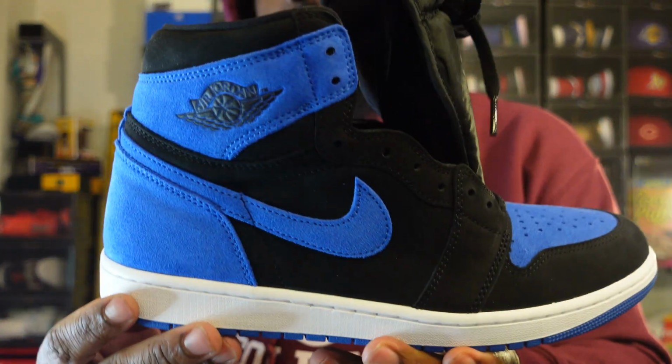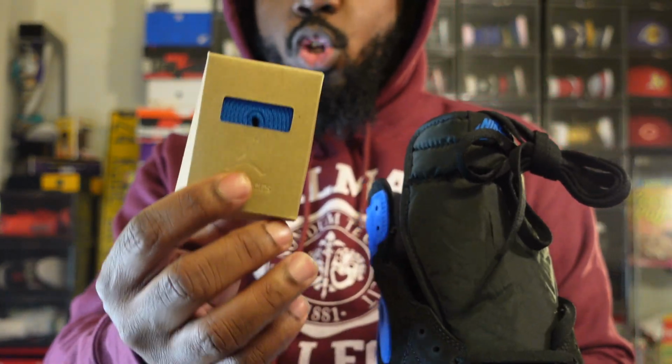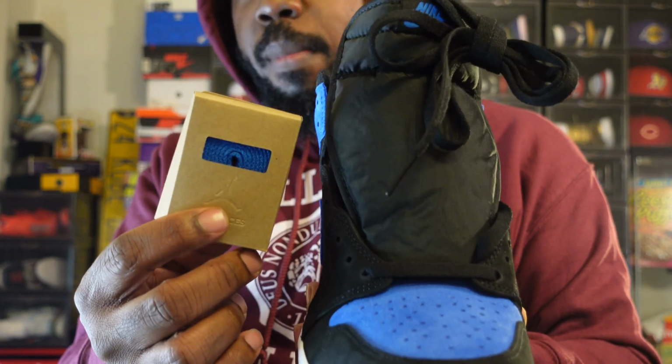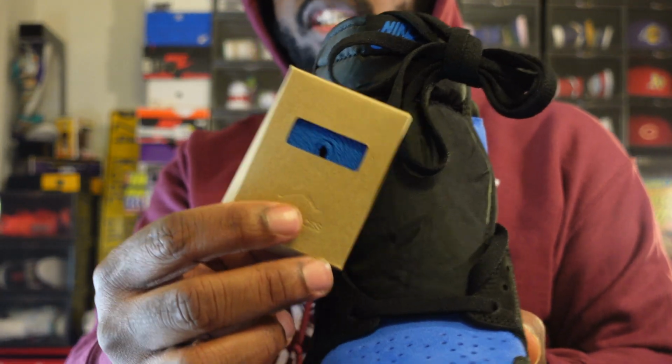Like, it's a royal, guys. We need more blue than black, I think. But they gave us the Move to Zero box with the royal blue shoelaces. I think this is definitely a lace swap. No thought on my mind. Let me know in the captions below. Are you lace swapping? I'm definitely lace swapping, guys.